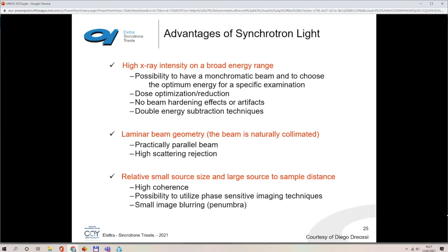here there's a list of possible differences between the standard systems that are usually in the labs and synchrotron radiation as a source. And the advantages, of course, are a monochromatic beam, the monochromaticity is very high. Since there is a radiation that is very brilliant, you can reduce the dose, and this is very important if you have to take tomographies for human beings.